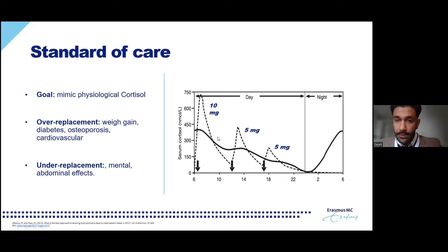This has two reasons. As you can see, it does not overlap the physiological cortisol plasma concentration, which is the treatment goal. It has peaks and low cortisol levels, which is associated with negative long-term health outcomes, such as weight gain, diabetes, osteoporosis, but also a higher cardiovascular risk.